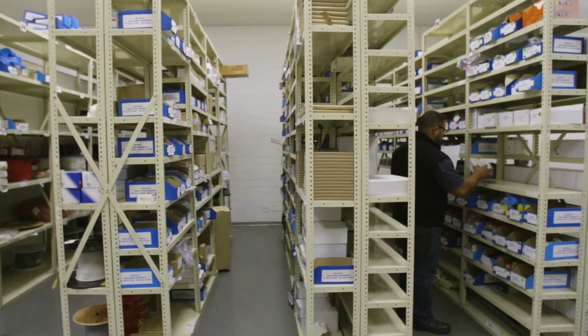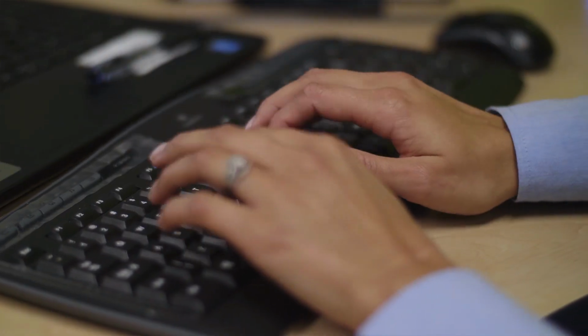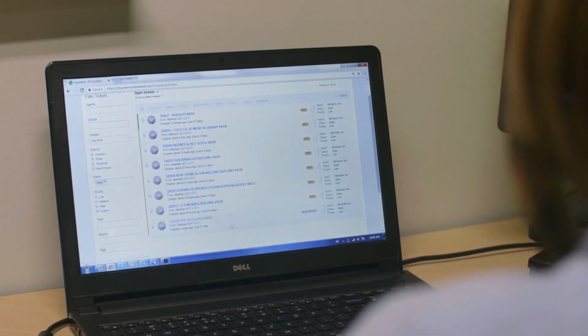From a logistics point of view, the key for me was to make sure that there was constant communication between our projects team, the customer and the logistics team for a smooth running of the project.